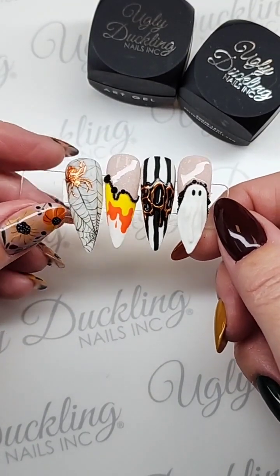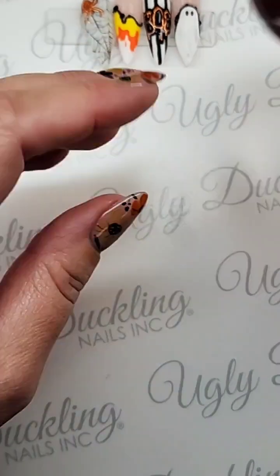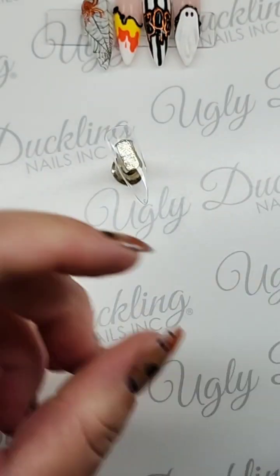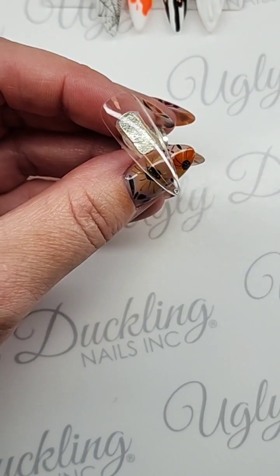So first things first, we're going to hop into it. Let's go ahead and grab one of our pointed almond tippies, and then I am also going to use gel polish number 193, which is our milky white. I'll zoom in a tiny bit here.